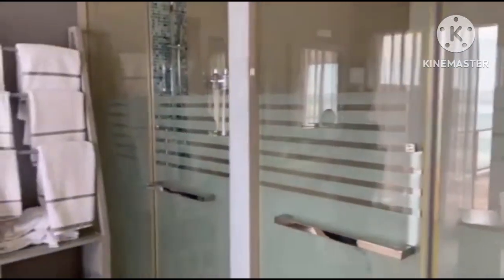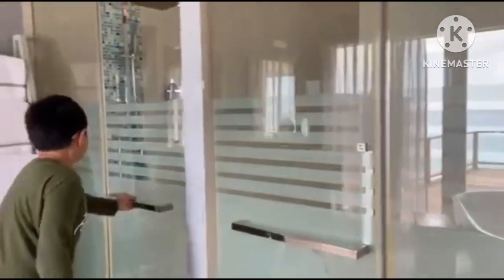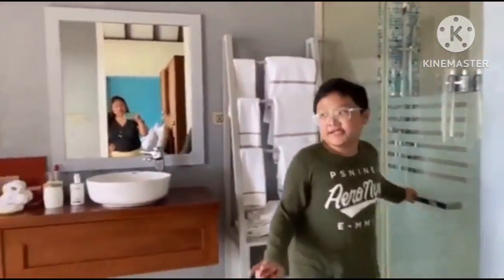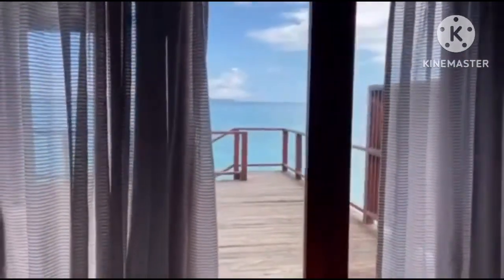And then, this is the bathroom. Here, this is the toilet, and the other is the shower. And there are two ways to access this. One from over there, and if you want to use the tub, it is directly here. Or you can go over there. That will be your view. Or, you could go over here.